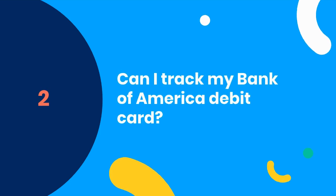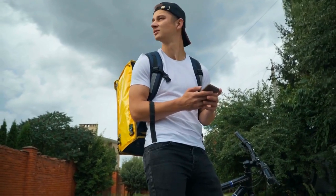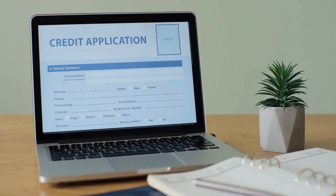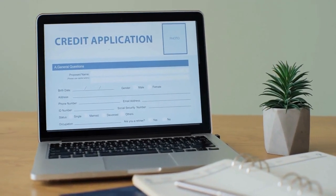2. Can I track my Bank of America debit card? Ever wish you could track your debit card like a lost phone? Unfortunately, that's not an option with debit cards. Unlike phones or other GPS-enabled devices, debit cards don't come with tracking technology.